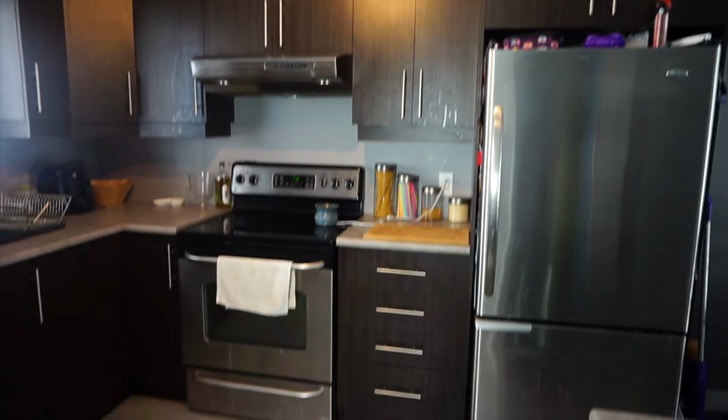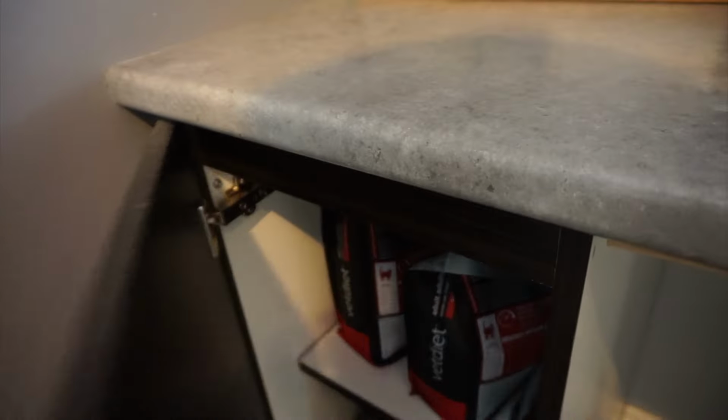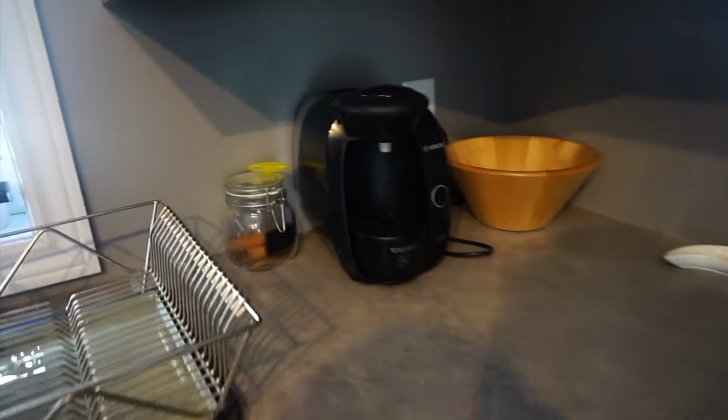This is the sink area, and then this is the fridge and the stove. This is for our bread. This is where we keep our plates. This is for the cat food. This is where the cats eat. And I have my little aloe vera plant there. Under here is just bags and cleaning products, potatoes, oil. Here we have some pots and pans, and we have our Tassimo.